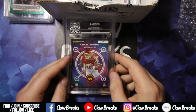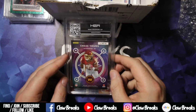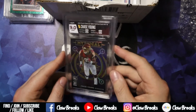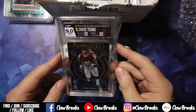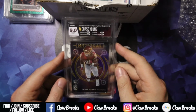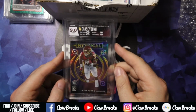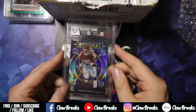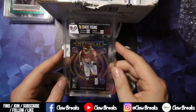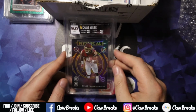I just think 9.5s are so difficult to get. I'd say it'll be a 9 with maybe two 9.5s on it if I had to guess. Well, it's a 9, but there's no 9.5, so there's nines all around. Okay, so that's interesting. I would have thought centering was pretty perfect on it. I wonder how that's off. Even if you look at the rookie card and the optic, they're bang on the mark. How do you do centering on that?